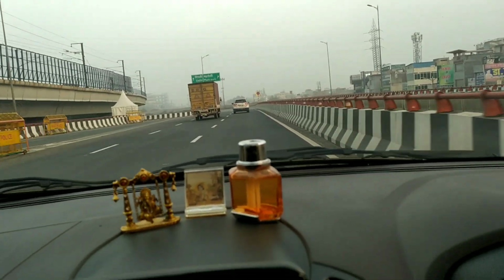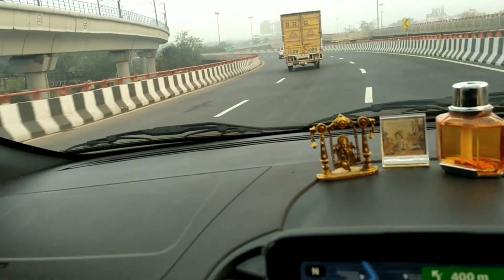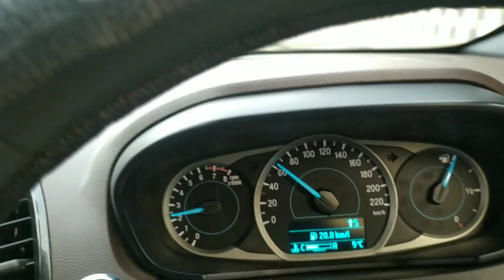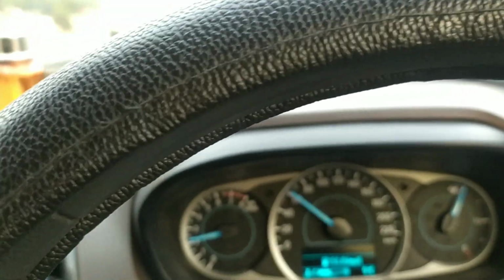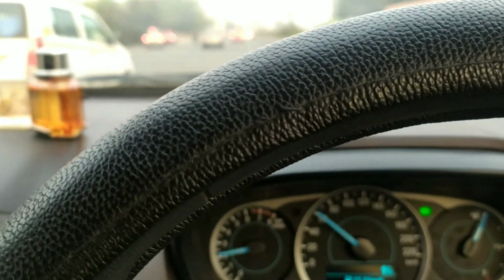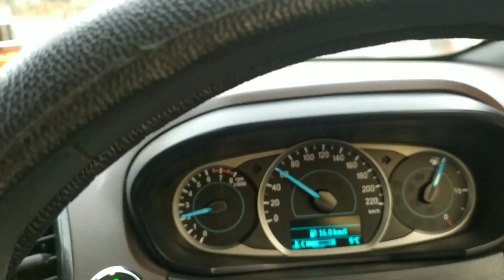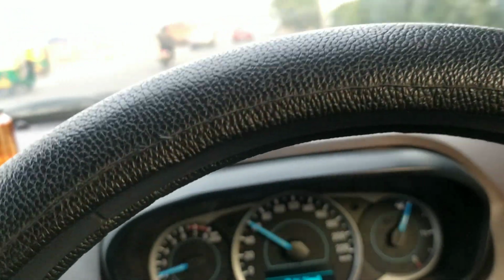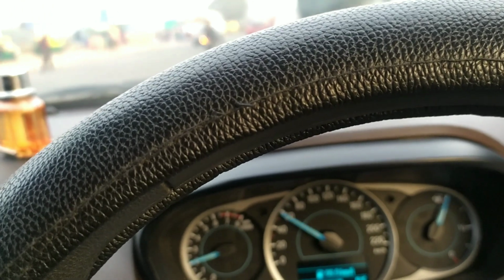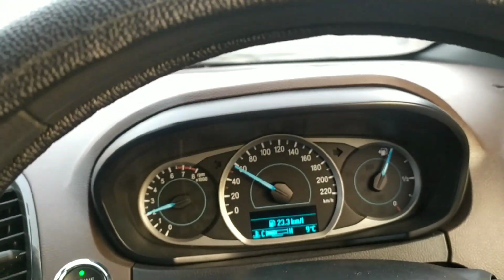Changing the lane in this car is a breeze. You can easily do it, especially with the added feature of one single tap. You give one single tap on the indicator stalk, and it blinks 3 times. Then you can change the lane very easily, rather than thinking about turning the indicator off. Just one tap and it blinks 3 times. One more try.